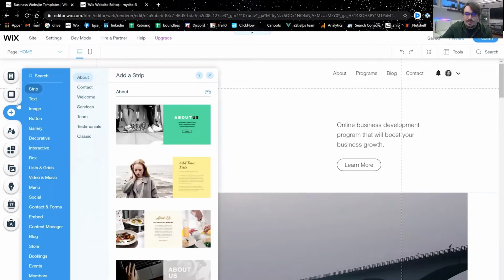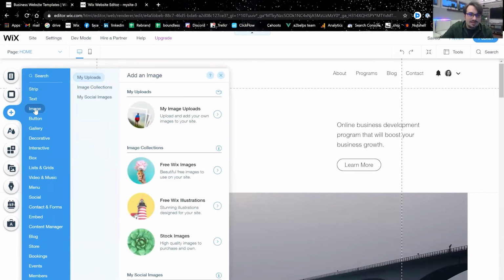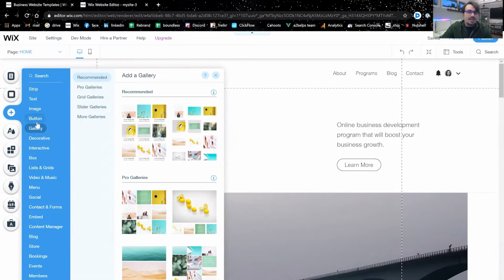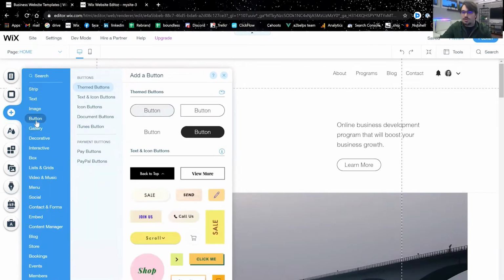This plus sign is your best friend if you choose to work in Wix. This is where you add all of your stuff to the page. So for instance, text, we can add headings, we can add paragraphs, we can add images, buttons. Buttons are super useful, gallery. There's so much more than I could talk about in this quick webinar, but look through these and see which ones you might want to use for your business, and start to think of your pages and what you want to design based on what they have to offer from this menu.